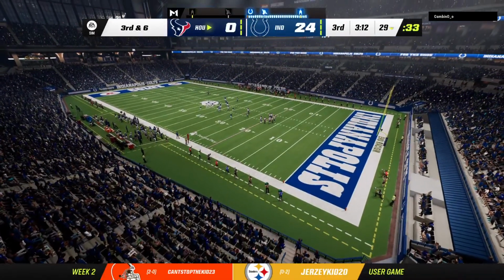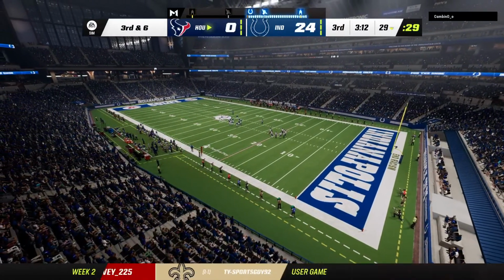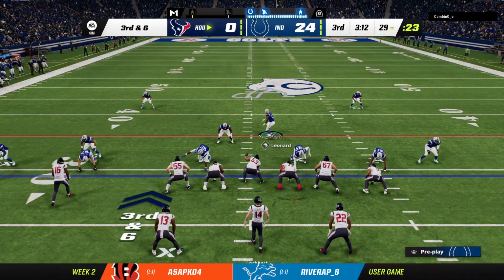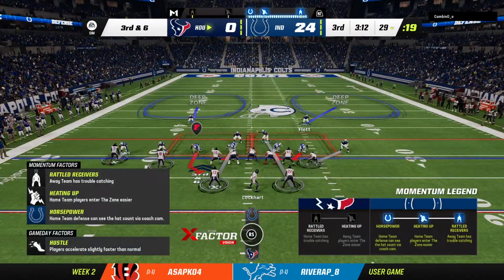Now, meanwhile, here's a 2nd down throw that's knocked away and incomplete. Certainly looked like someone was very confident in his ability to fit that one in. I would say he was overconfident because there wasn't a whole lot of separation there. Had that one covered pretty well downfield and knocked it away. This offense in desperate need of a conversion as they come up on 3rd down.